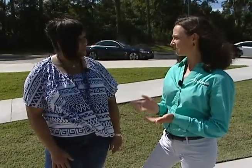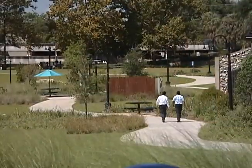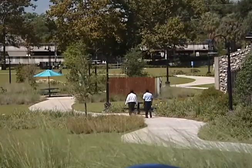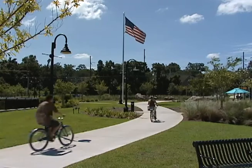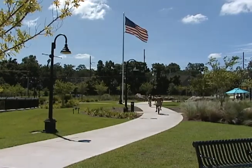So what it does is it provides people an opportunity to get out of their cars and start biking to work or walking to work, which we hope will reduce vehicle emissions and traffic congestion. And not only that, but to get people fit and healthy. Definitely, definitely a healthier lifestyle.